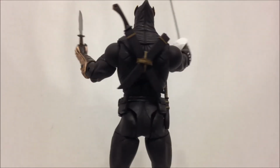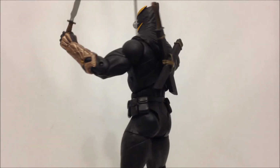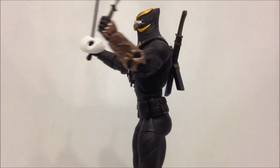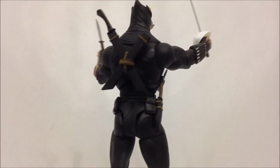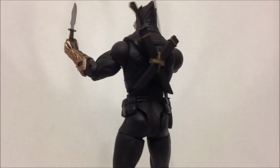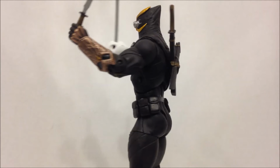It's a beautiful figure. Just that arm guard where he's holding the knife there is just flat out amazing. I love that. That alone drew me to the figure at first, was just that cool arm guard, and then the rest of it just blew me away. And he was definitely making my top 10 list.